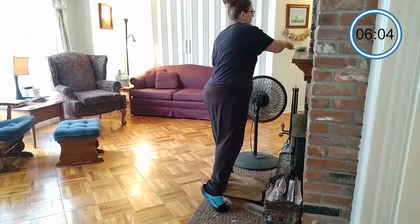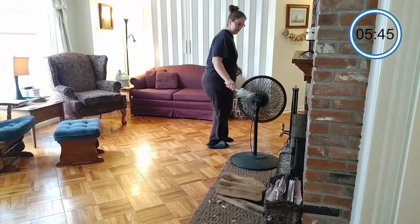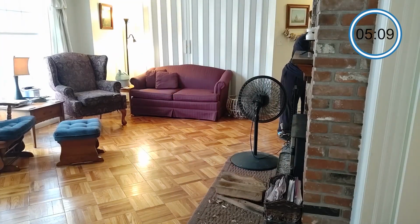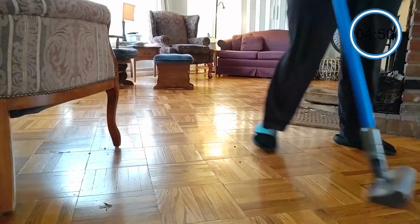I did end up shaking this rug later that our wood's sitting on, but my husband had a bunch of wood piled there, so I didn't feel like moving it all to then shake the rug, but I did clean that up later on.